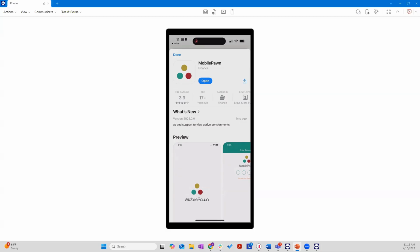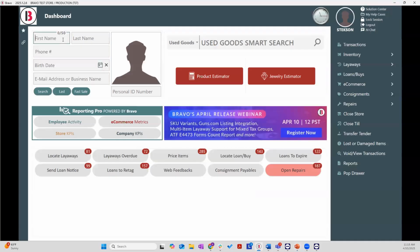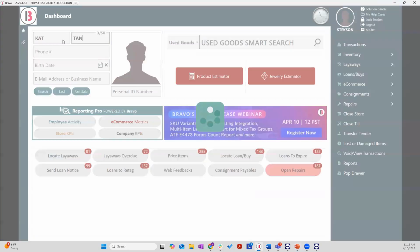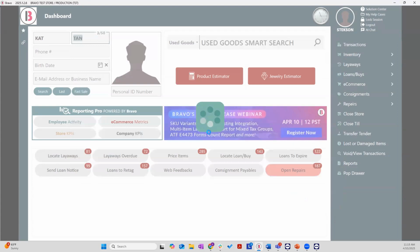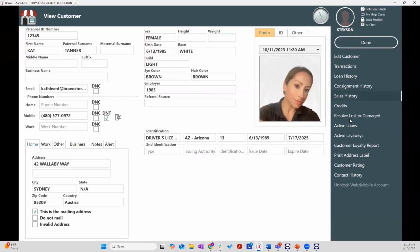Every now and then your customer might run into an issue with them being locked out of their account. So if we head into a customer profile, you can unblock their account simply by heading into their profile, navigating to the right side menu, and you'll see a link to unblock their web or mobile account.